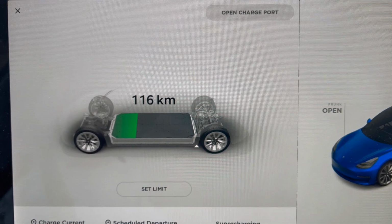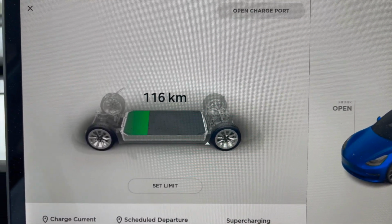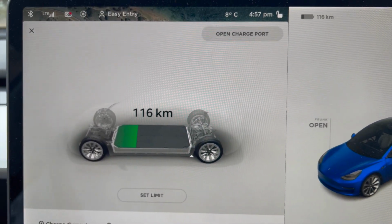We've only got about 20 or so k's to go to our accommodation. I just didn't want to cut it too fine, especially as the temperature's dropping, and if we ran out of battery in the middle of nowhere, we really would be in trouble. 116 k's left in the charge, and we've only got about 20 k's to go, so I think we're going to make it.